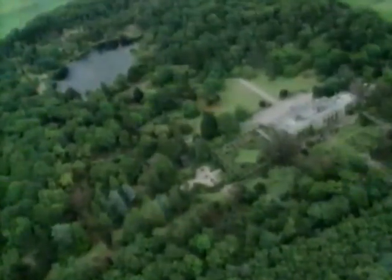Ards Peninsula, a narrow spit of land, almost an island. Its western shore lies on Strangford Lough. On the horizon, the Irish Sea. The gardens at Mountstewart benefit from the warming effects from the Gulf Stream.